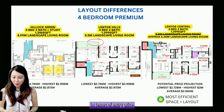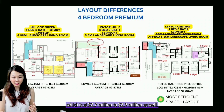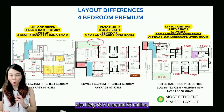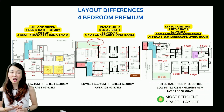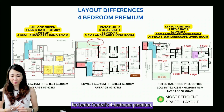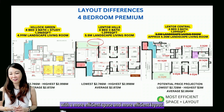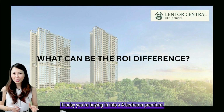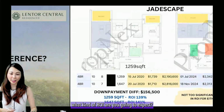In terms of entry price, we feel that it's going to be very comparable with Lentor Hills, which is at 2.7 million to 2.9 million as well. For Lentor Central, also likely 2.7 to around 3 million-ish. So averaging 2.8 to 2.9 million for Lentor Central's 4-bedroom premium with a more efficient space and more efficient layout. So key question, if today you're buying into a 4-bedroom premium, what kind of ROI are you going to expect?